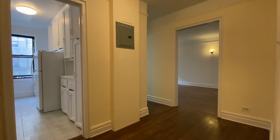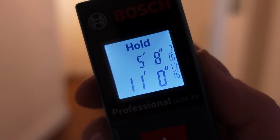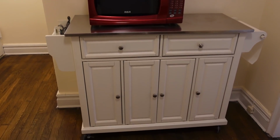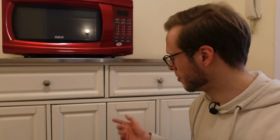Right after you walk in, you've got this little entryway area here. This hallway leads to the living space, to the kitchen, and the bathroom. The whole area is 11 feet by 5 feet 8 inches. Now there's a rolling countertop here, but I think you could put possibly even a small couch and an entertainment center here, or at least a dining table. There's a lot you could do with this. I seriously hope this stays in the apartment and doesn't go anywhere. This looks like the world's ultimate rolling countertop. Look at all this stuff.